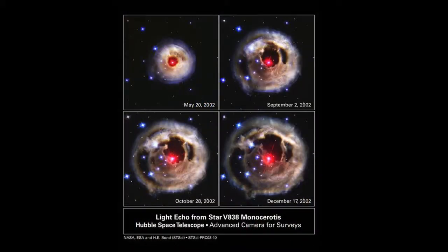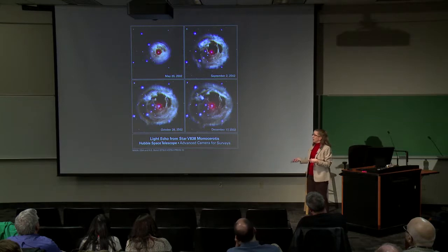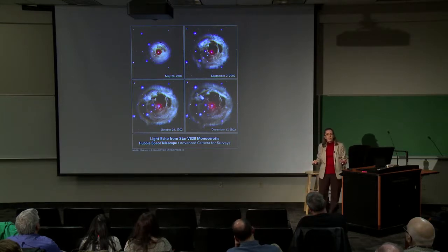We can also watch this gas cloud from supernova being thrown off. We can watch it happen if the star is close enough. So this star, Monocerotis, maybe, in 2002, started throwing off a nebula. May, September, October, December. In 6 months, we see a big change.